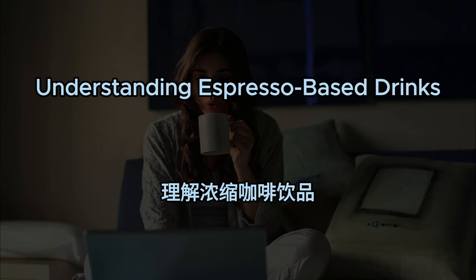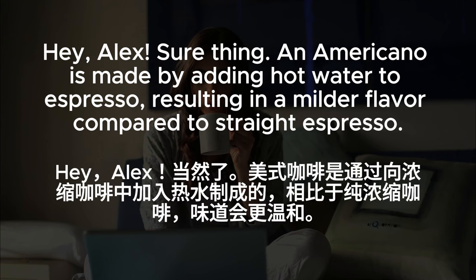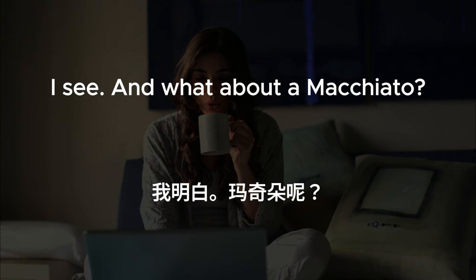Understanding espresso-based drinks. Hi, Maria. Can you explain the difference between an Americano, a macchiato, and a latte? Hey, Alex. Sure thing. An Americano is made by adding hot water to espresso, resulting in a milder flavor compared to straight espresso.